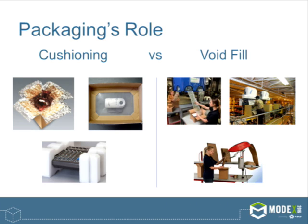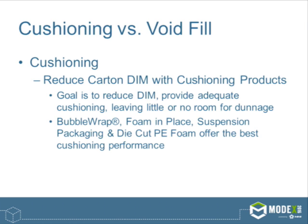So when you decide where you're going to go, like Dave said, you have to look at what's the biggest percentage of your products. What's going to happen to your products? Do they need cushioning, or is it mostly void fill? So cushioning, things like bubble wrap and Instapack, things you've seen in the marketplace that can provide an adequate amount of cushioning.